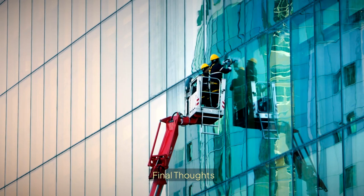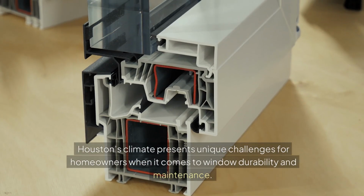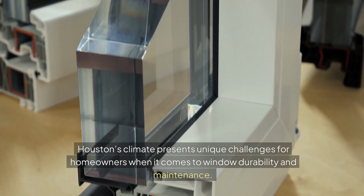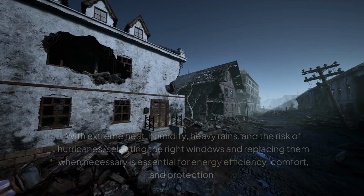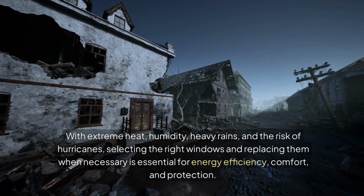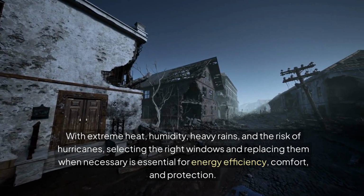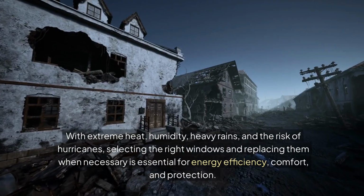Final thought. Houston's climate presents unique challenges for homeowners when it comes to window durability and maintenance. With extreme heat, humidity, heavy rains, and the risk of hurricanes, selecting the right windows and replacing them when necessary is essential for energy efficiency, comfort, and protection.